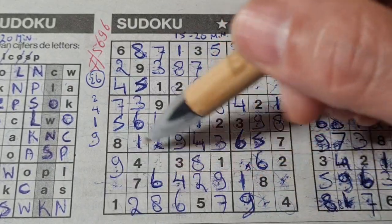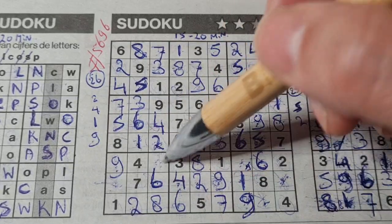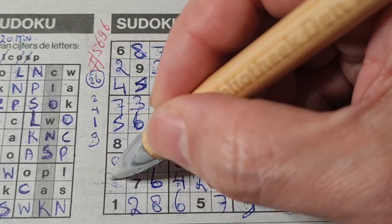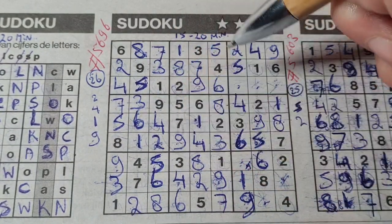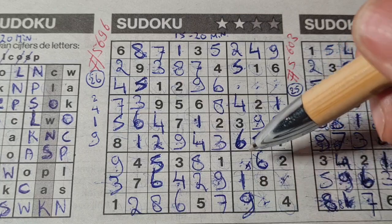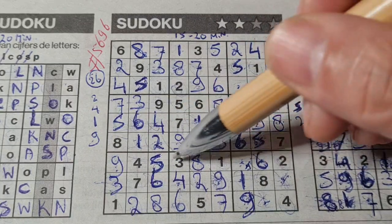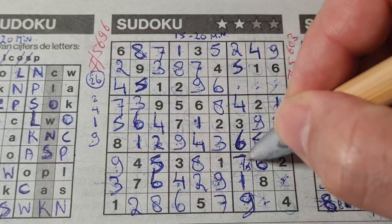2 missing numbers in this big square. For numbers, the 1, the 2, 3 is missing, the 4 and the 5 is missing. 3 and the 5, 3 and the 5. We have a 3 in this row, no 3 there, 3 should be here, and the 5 goes there. Well, 1 box left in this row for numbers the 1, the 2, the 3, the 4, the 5, the 6, the 7 is missing.